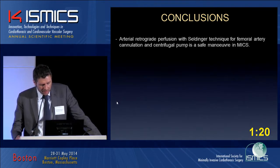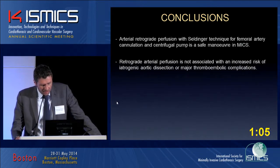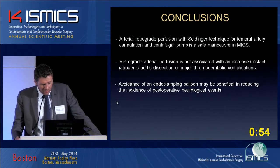So, in conclusion, the arterial retrograde perfusion with Seldinger technique for femoral artery cannulation in association with a centrifugal pump can be considered a safe maneuver in minimally invasive cardiac surgery. Retrograde arterial perfusion per se is not associated with an increased risk of iatrogenic aortic dissection or major thromboembolic complications.